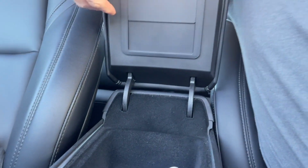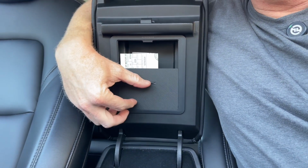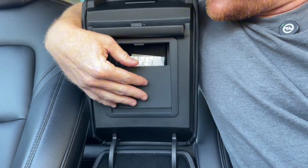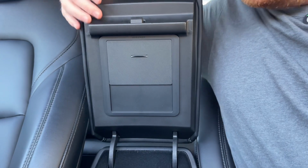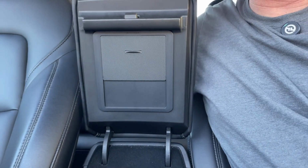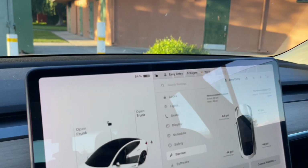Oh, and I've also got this little storage deal here, and I think you can see that. I hold my insurance and registration and stuff in there. That normally is just a little open hole, so this thing just pops in there with some 3M, and it's nice and tight, and will hold that paperwork in there for you.